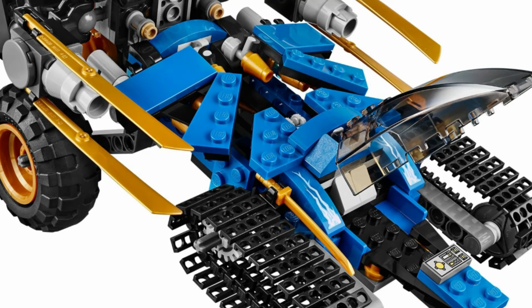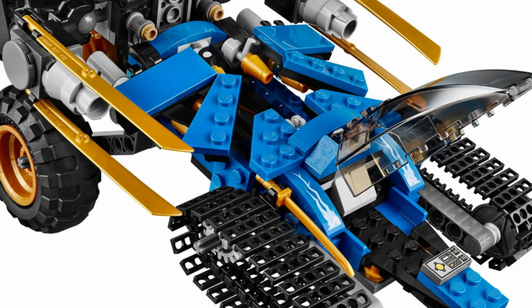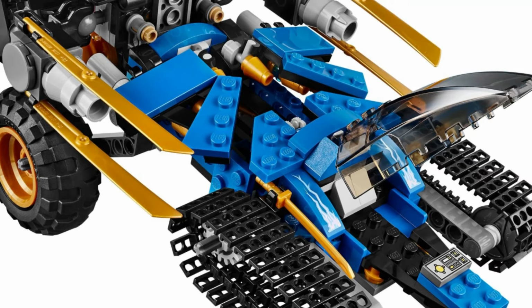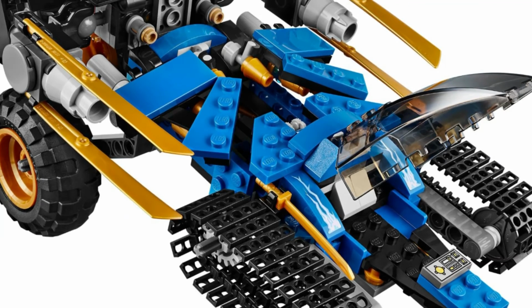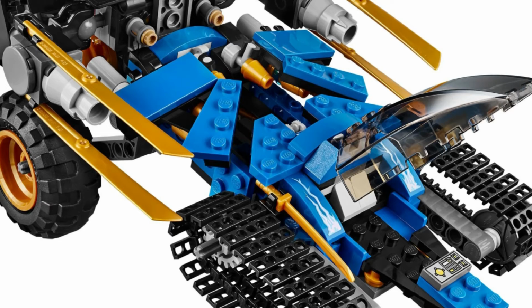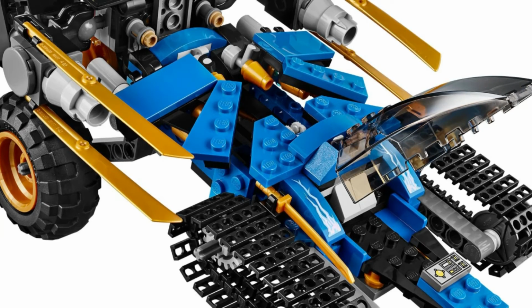And even cooler is the Cole mech, which, first off, this set includes Cole. Cole is my favorite ninja, so this is definitely an important part. But it also attaches to the back of the Thunder Raider, and it creates this huge, sort of big ninja weapon mech slash vehicle slash tread type thing, and that was just so cool.